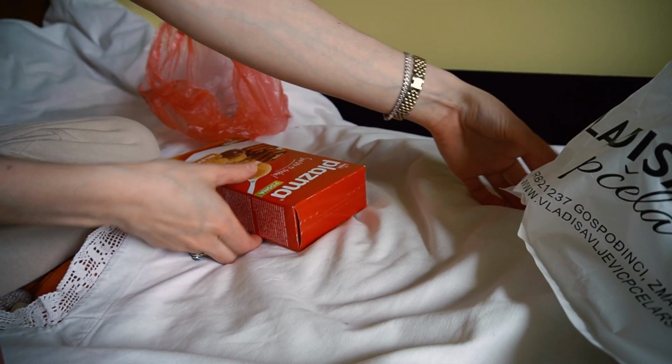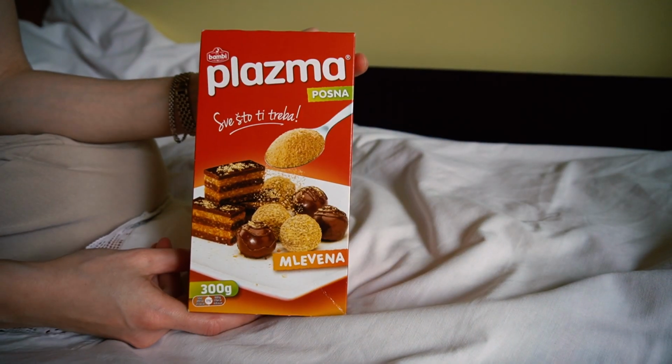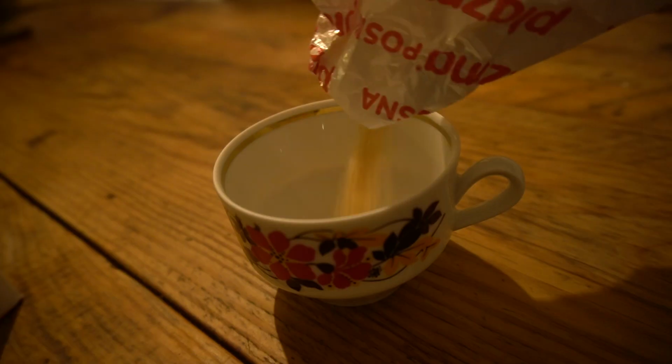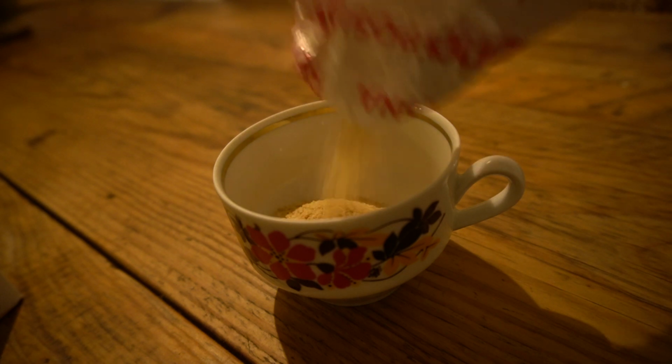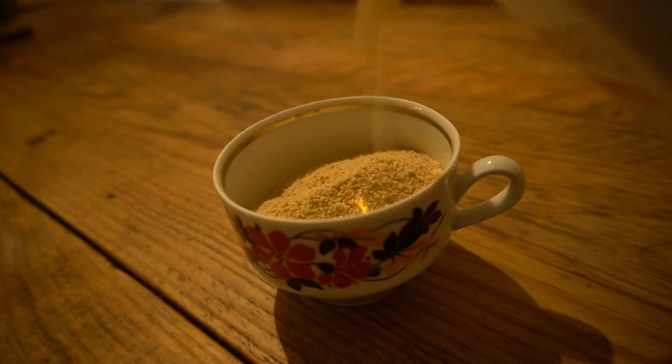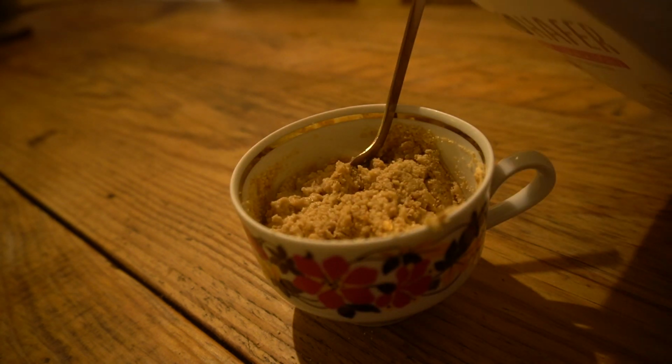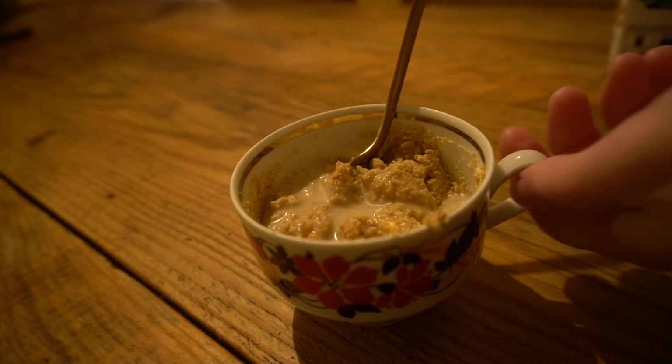Then something not so healthy is plazma, probably quite an obvious choice, but I love it. That to me is the best. You mix it with milk into kind of like a baby food, probably is the closest description I can find.